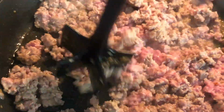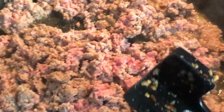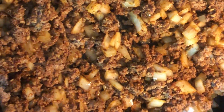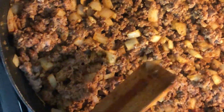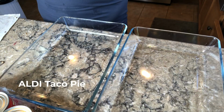So I'm going to let this get browned up, and then I'll add the spices. And if you don't have one of these handy dandy things, you definitely need to get one. They're at the dollar store, and they're the best. All right, I've added my spices into the ground turkey, and then when I was in the refrigerator, I discovered I had a half an onion in there. So I went ahead and put that in too, and I think this is just about ready now to start our taco pie.